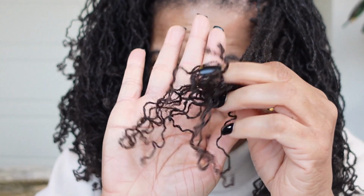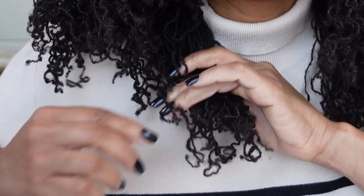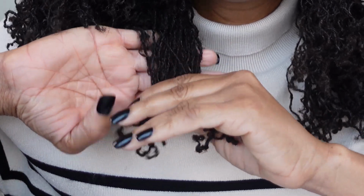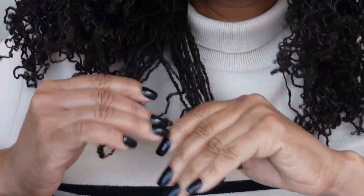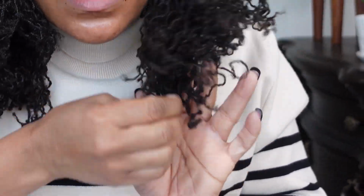Give me a minute to separate them because I had them up in the bun. And I'm probably going to put my hair back up in the bun. You see those ends? Maybe comparing against a white shirt. Very early in the morning, so I'm sorry if my hands are ashy, or face, I don't know, but yeah, they're not as curly as they used to be, in my opinion. So if they lock up, it's cool.